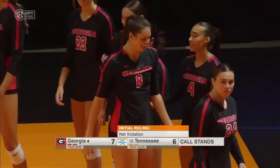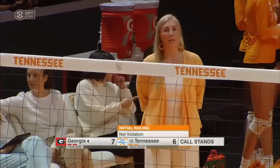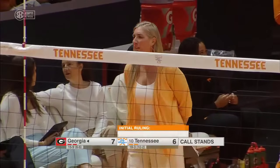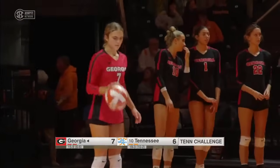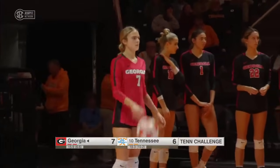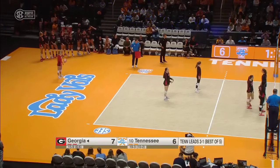That really just gave Tennessee time to take a breath, regroup. They're only up by 1, but again, this Georgia team plays like they're up by more when they are on top. Still sorting it out, all out.